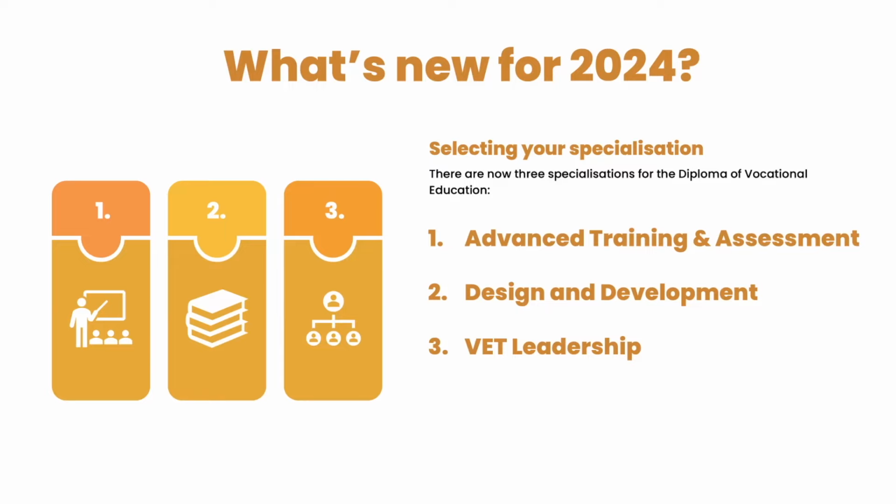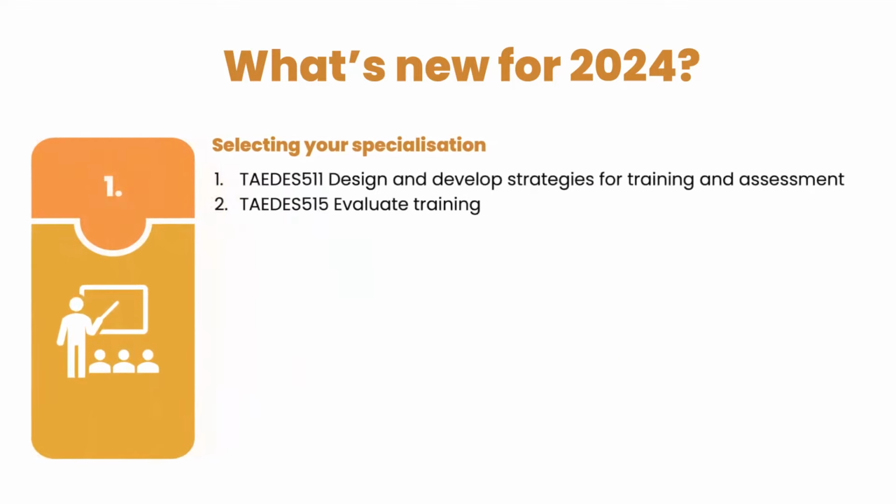We'll start with the first: if you're a training and assessment professional, option 1 will be for you. If your career pathway includes things like being a facilitator, coach, trainer, or even a professional assessor, then this is the most logical choice for you. In this qualification, we've created 5 clusters to focus in on the real skills needed for VET trainers and assessors in 2024 and beyond. The first one will include the core units.